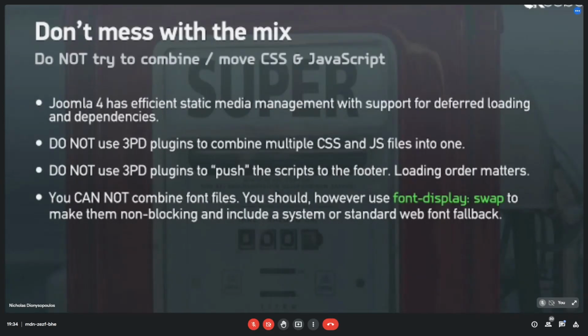The reason we were using CSS and JavaScript combining and minifying plugins in the past is that Joomla could only load them in the head of the page, which meant that they were blocking. As soon as the browser reached the point where it saw that it needs to load a CSS or JavaScript file, it would stop doing everything else. It would make a request to the server, get the file, load it, parse it, and then continue reading the rest of the HTML page. This meant that the ping time, the round trip time from the device to the server and back, was a major bottleneck for the performance of your site, how fast the site could be displayed on the browser.